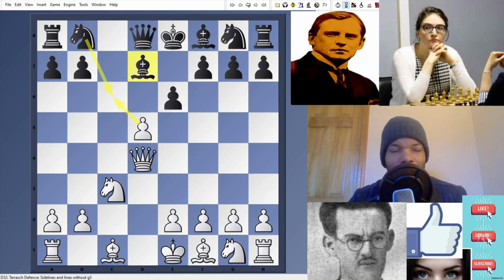So some players don't really agree with that. For instance, Hans Berliner, I remember reading in the book The System, I think his book is called, where he frowns upon this idea of queen a4 check and then queen d4. He says just take the pawn immediately. But that's a topic for a different day.